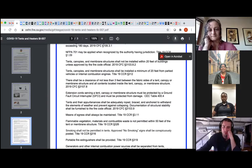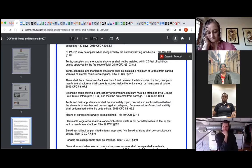Of course, just like inside of a restaurant, we're going to expect that we see fire extinguishers. We're going to have open means of egress. We want to make sure that people are able to get in and out safely without things in their way, or trays or tables, or whatever it may be.